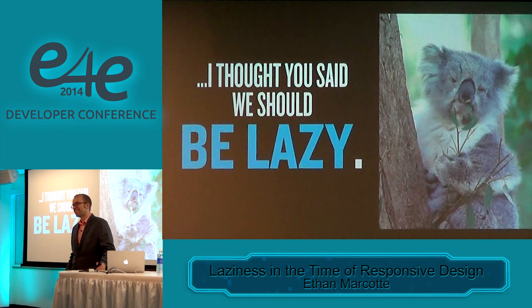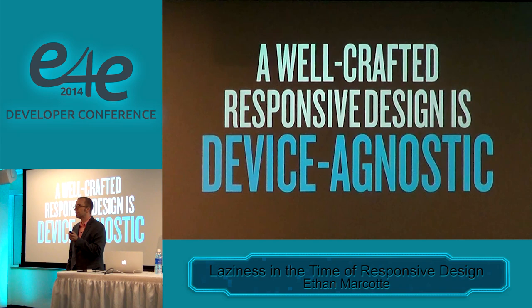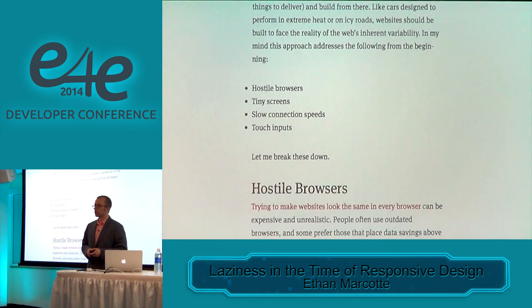But the thing is that while this seems like a little bit more effort, I think this is an incredibly lazy approach in the long term. Because every well-crafted responsive design needs to be device agnostic by default. And device agnostic means a lot of things to a lot of people. But Trent Walton, who I mentioned earlier, talked about this idea of designing for a web that's kind of hostile to design in general. Thinking about browsers as kind of allergic to preserving the quality of our designs by default.